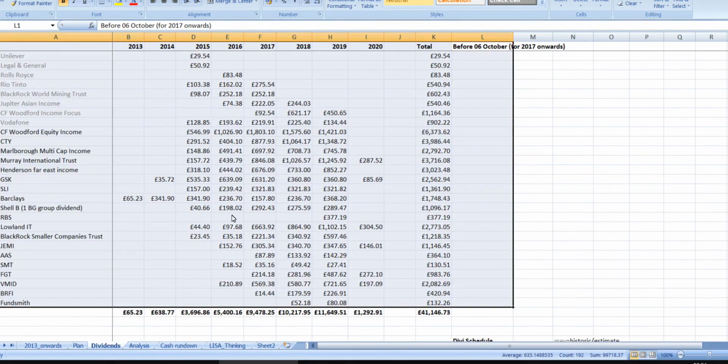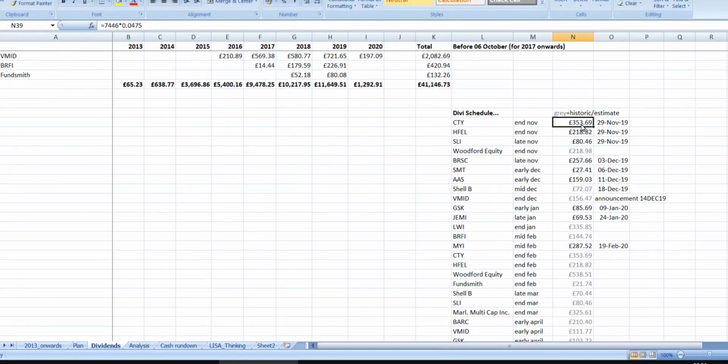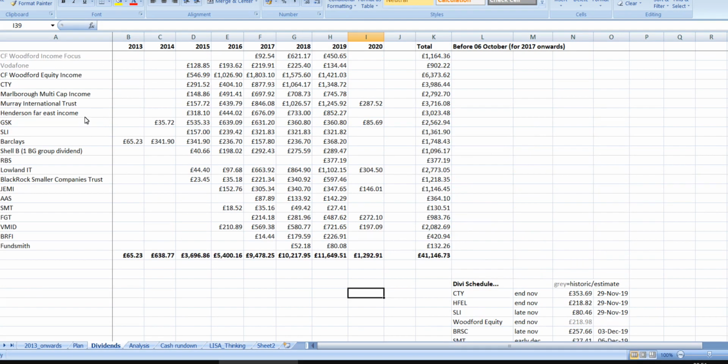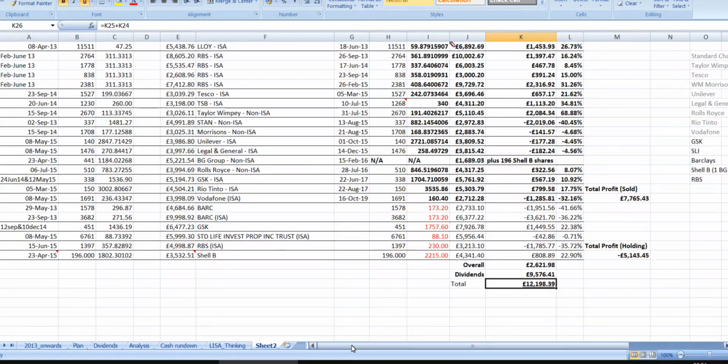I've got a dividend spreadsheet here where I track the dividends coming in from everywhere, and I can see what's coming next here, and I log it here. I've copied this and then only kept the individual companies. So as well as the 2,600 I've made, I've also made about 9.5 grand in dividends. So in total, I've made 12,100 from all the individual shares I've bought and sold, and the ones I've still held on to.